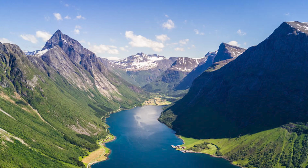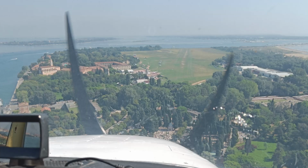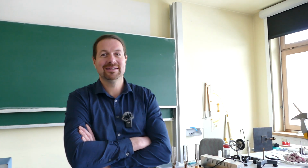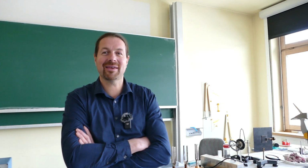Of course, what I really wanted to fly is to Norway. I think it must be really nice to fly over Norway's coastline. I think it's amazing to fly there. I also want to fly some short trips, like flying to Venice. Venice is always cool. It's a cool little airport in the Lido, and if you land, on the left side, you're flying right over St. Mark's Square, and it's really a cool airport. And of course some short trips in Austria, like flying over to Zell or something like that. So some short trips and some big vacations will be my first destinations, I think.